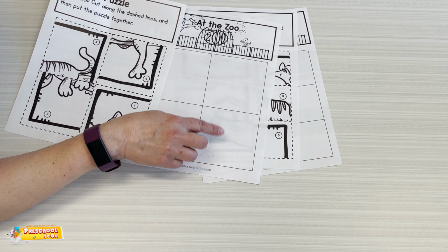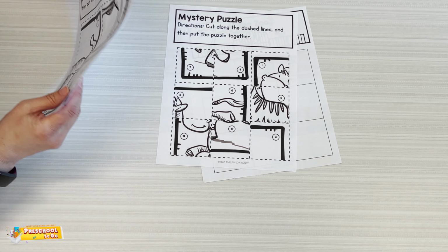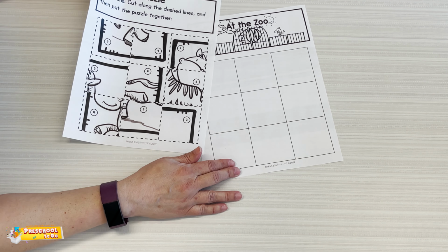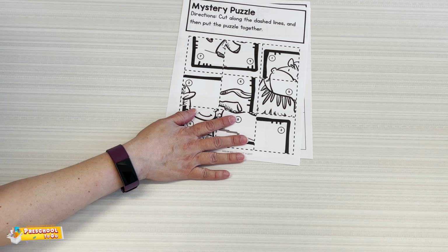You can lay it on top of here and you can glue it, or you can just put it on and play with it more than once. The same thing with this one. You can do the same thing, 1 through 9. Have fun with it, puzzles.